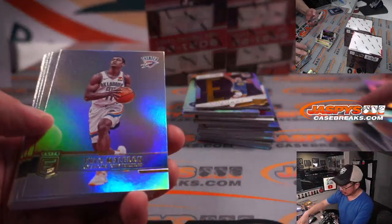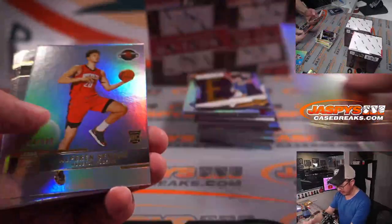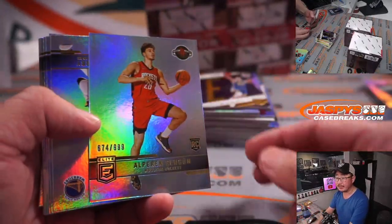Excuse me, my throat's drying out a little bit, so a little lozenge. Apologies if it sounds like I'm talking with a marble in my mouth, because I am, essentially.